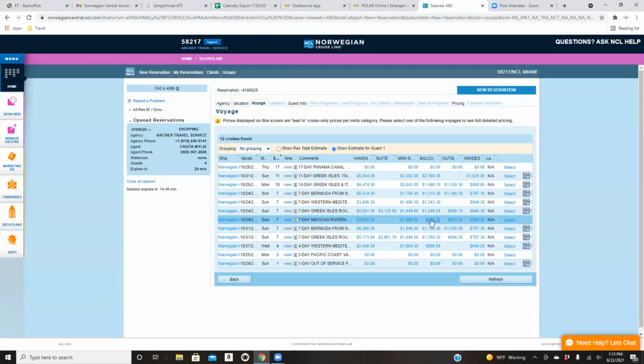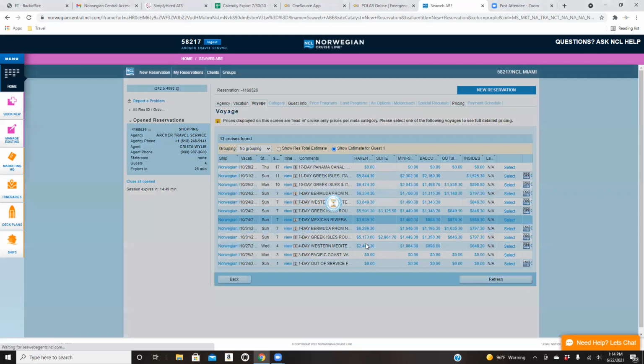I don't look at these prices all too much right here. I kind of do, but for the most part, I don't really look at them just because those prices are going to change as you pick different things. So let's go ahead and select this cruise.